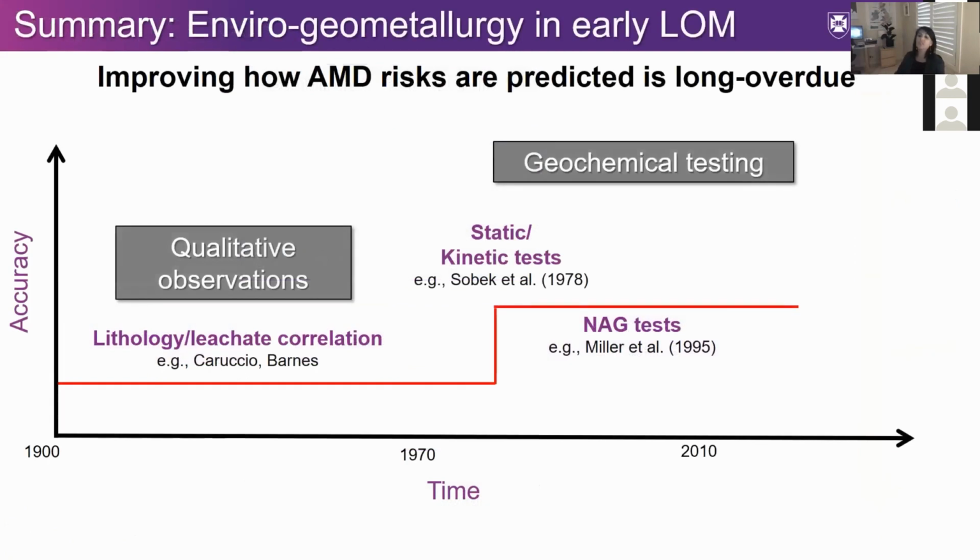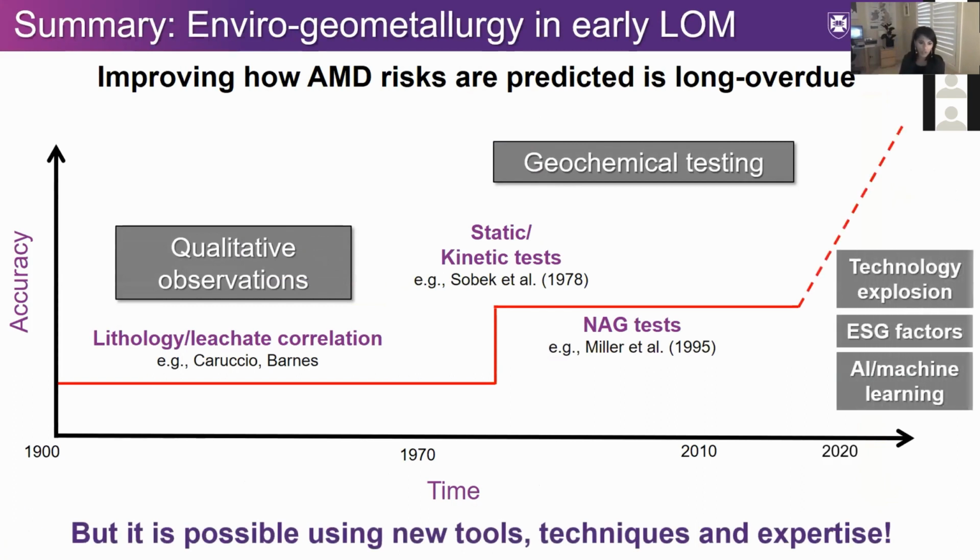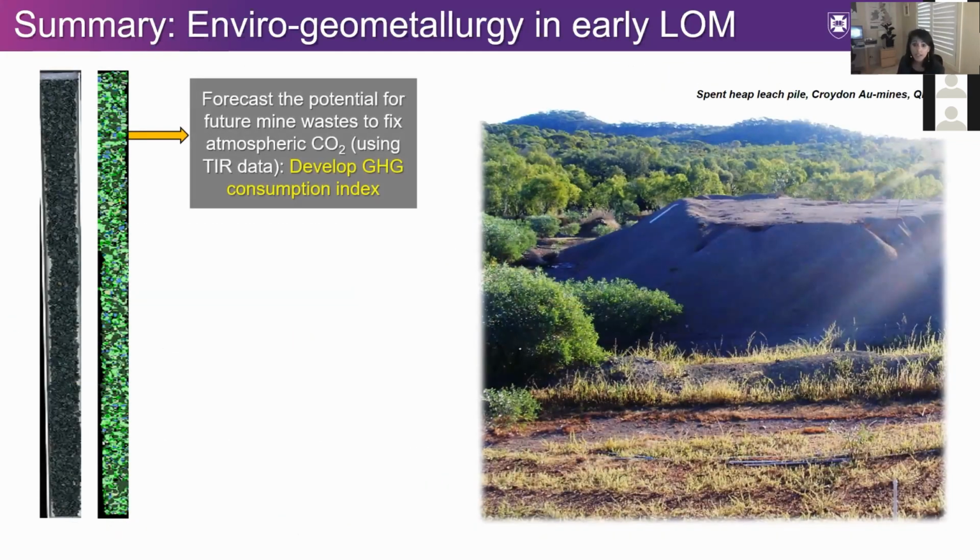So I guess bringing it all back together, if we can think about early life of mine, I showed you this and I said, what are we doing in 2020? And I hope we can all agree that motivated by a whole bunch of different triggers, technology explosion, ESG factors, and the opportunities we have with machine learning, we have this really great opportunity to improve how AMD risks are predicted. It's long overdue. We've now got tools and technologies, and we can use geomet approaches to actually do a much better job. So going forward, definitely want to see more of this happening, and I'm certainly going to be doing it myself. But there's more things we could do with this data that we haven't even really thought of yet.